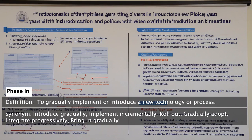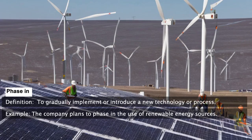Phase in. To gradually implement or introduce a new technology or process. Synonym for phase in: introduce gradually, implement incrementally, roll out, gradually adopt, integrate progressively, bring in gradually. The company plans to phase in the use of renewable energy sources.